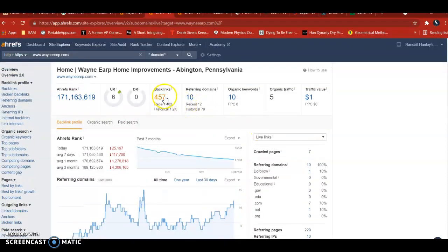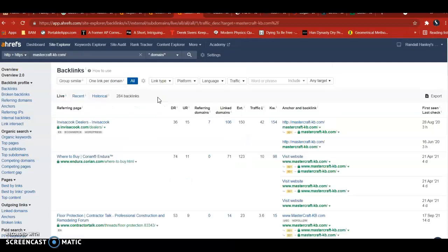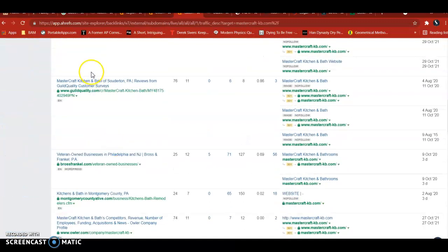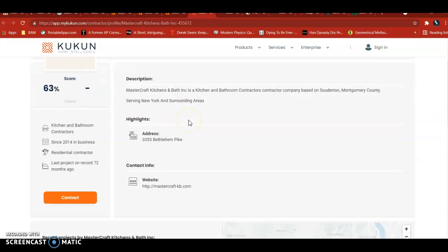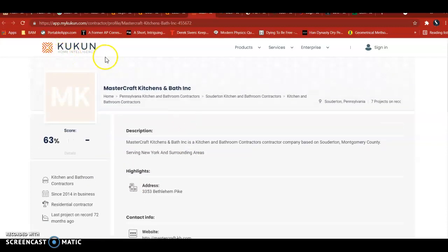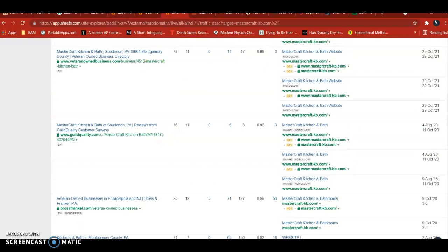So it would be important to go through your competitors' websites, backlinks, and make sure that you can match them. And that's not that hard. You can go in and analyze where they're linked, and then go to these websites. For example, I know My Kun Kun is a directory. Make sure you're listed in this directory as well. This Kun Kun Home Intelligence. So just go through, analyze their backlinks, make sure you're listed there as well, and then you'll start to rank higher and higher and higher.